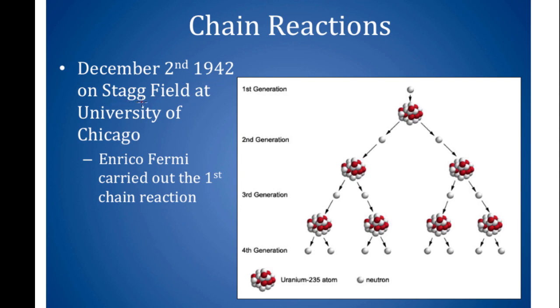Now, that is not our Stagg Field, but it is the same Alonzo Stagg that we talk about, Amos Alonzo Stagg, I should say. He was a coach at the University of Chicago, and there's a field named after him. Well, underneath that field is where they did this first controlled nuclear fission. Okay, and that would be a controlled chain reaction.